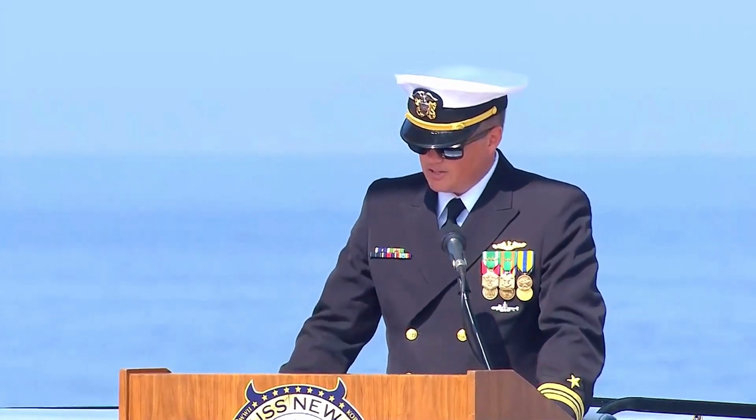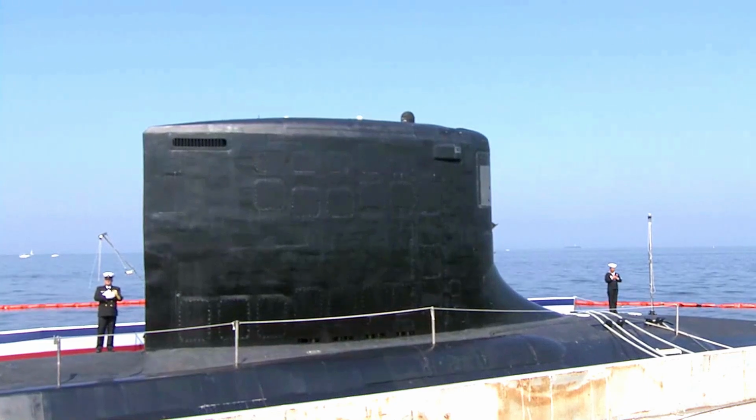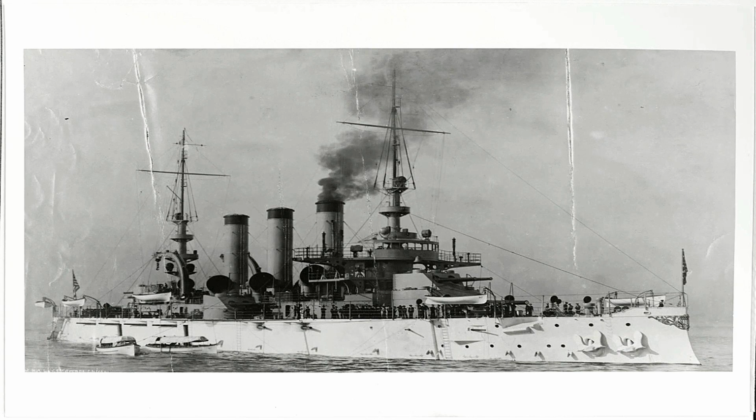We are here today to celebrate the commissioning of USS New Jersey, the third ship to bear the name of the Garden State. The first New Jersey, BB-16, was a Virginia-class battleship. She was laid down at the Fore River Shipbuilding Company in Quincy, Massachusetts in May 1902. She was commissioned into the fleet in May 1906. The ship was armed with an offensive battery of 4 12-inch guns and 8 8-inch guns and was capable of a top speed of 19 knots.